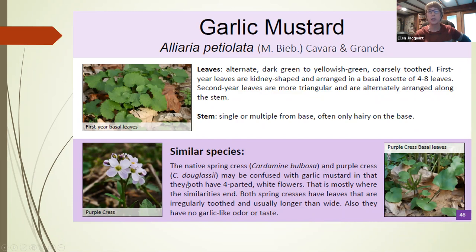Here we have similar species. As I mentioned, this is again the guide to regulated terrestrial invasive plants. Every one of them has, what's the most similar thing you're going to see out there and how do I tell it from the invasive plant? And it notes that our native spring cress and purple cress look somewhat like garlic mustard, but the spring cresses have leaves that are irregularly toothed, sort of wavy and not like the regular teeth all around the garlic mustard leaves. And of course, they don't have a garlic mustard smell if you crush the leaf.